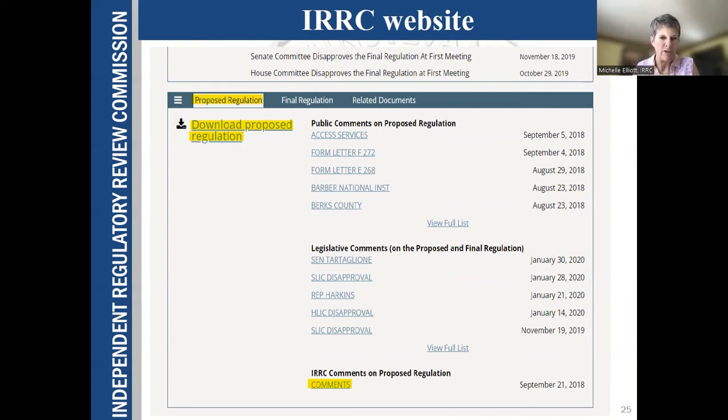What might not be so obvious is that the final regulation and related documents there in that title bar are links. And so when the final would come back, you could click on that final regulation and you would see very similar information. If there were any comments submitted, they would be listed there. And also you would see the order providing IRRC's final decision on that regulation. Okay, on the next slide.